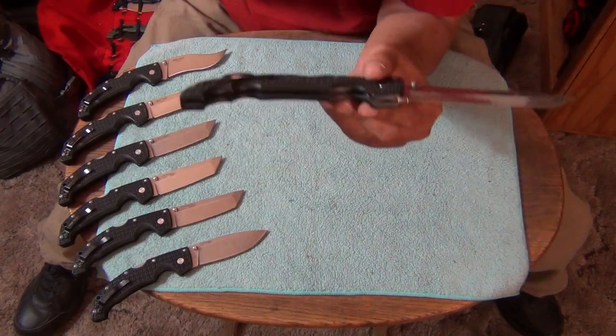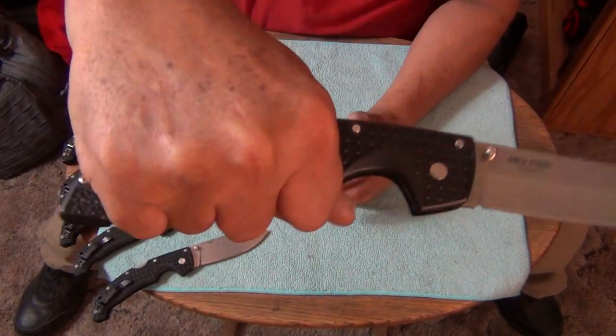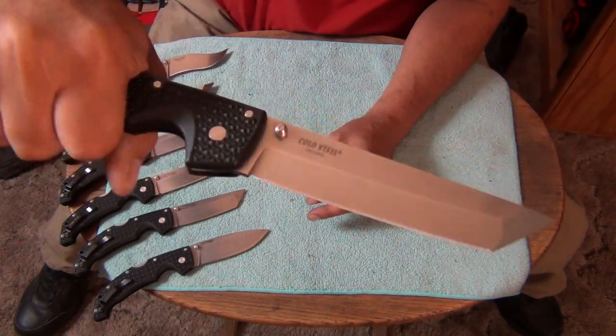But I've always loved these handles. These are some of my favorite handles of all time. The reason why is because I like the rear grip. It gives you a lot of extension. This is a 5.5-inch blade. Now it turns it into a 7.5-inch blade.